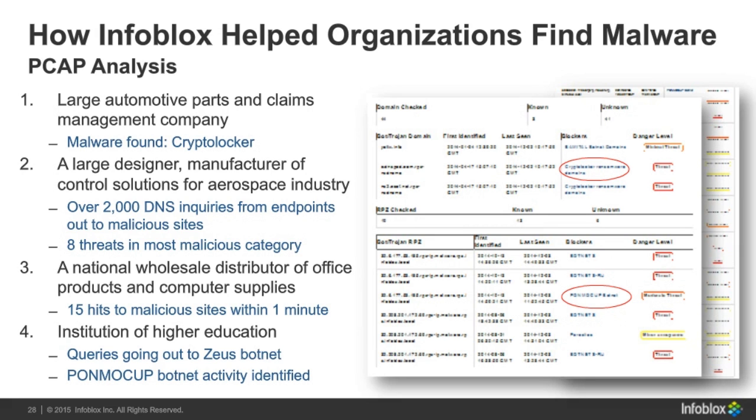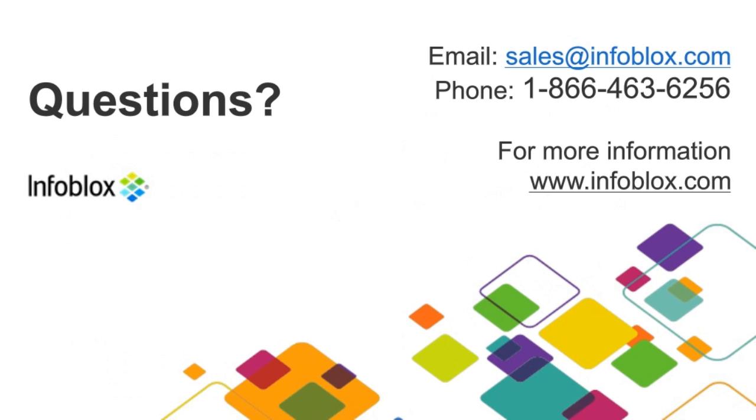There are some examples of stuff we found when we did this type of PCAP analysis. There was a large automotive parts company where we found CryptoLocker. There are cases where we found over 2,000 DNS queries to malicious sites, and 8 of them were in the most malicious category. And in one case, we found 15 hits to malicious sites within just 1 minute of the DNS traffic trace. So the PCAP analysis process that we offer to our customers has been very, very effective. Feel free to take advantage of that, and you can find out if you have any malicious activity going on.